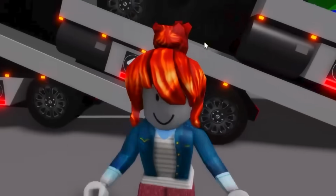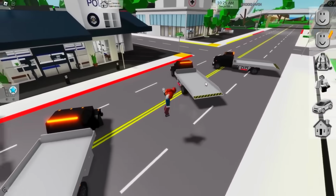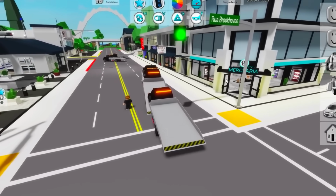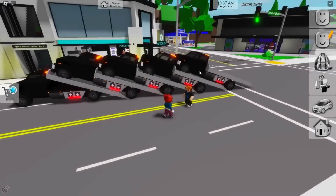Let me think. That's okay. I think I have an idea. I grabbed another fake account and already grabbed another 3 trucks. Let's place it behind the other one. Yes, exactly like we did before. Okay, I did that. Now we need another one. All right, it's looking good so far.